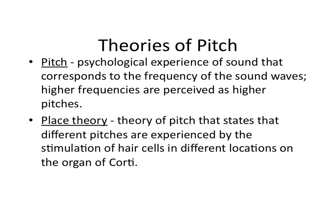Okay. So, place theory is the belief that certain sounds go into our ear through the auditory canal to the tympanic membrane, convert into physical movement through the ossicles, then the ossicles push and pull on the oval window that moves the fluid. The lower the pitch, the closer to the bottom of the basilar membrane. So this is all your lower pitches. These are all your medium pitches.